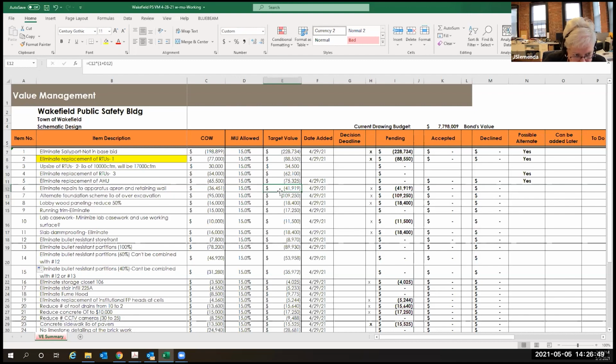So you're going to have to really look into how likely that is to work. Can you split out the two, the apron from the retaining wall? Yeah, I can do that.